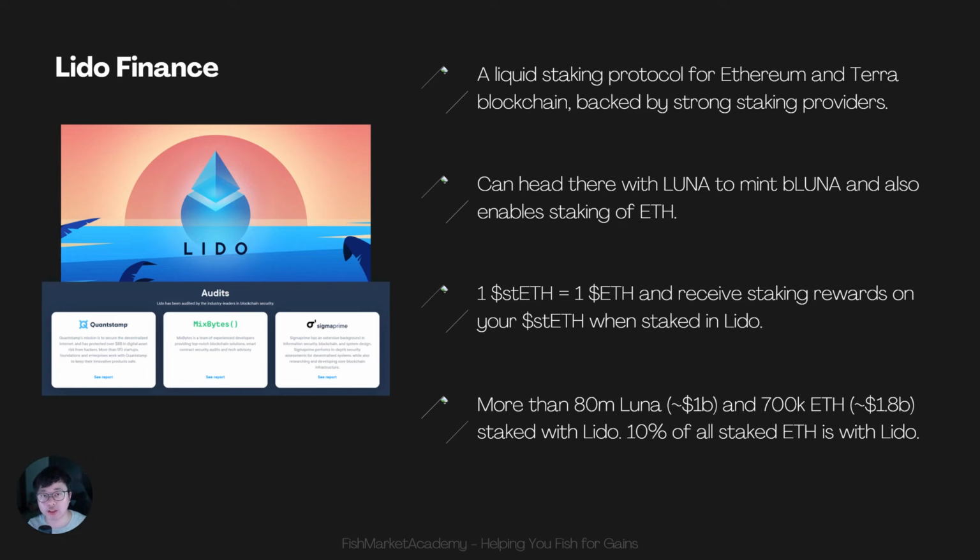Okay, so just a quick introduction to Lido Finance. Not sure what happened to my bullet points, but basically Lido Finance is a liquid staking protocol for Ethereum and the Terra blockchain, and is backed by strong staking providers, and it has also been audited. So generally speaking, if it has been audited by strong blockchain security firms, it's less risky. It is not no risk, it's just less risky.